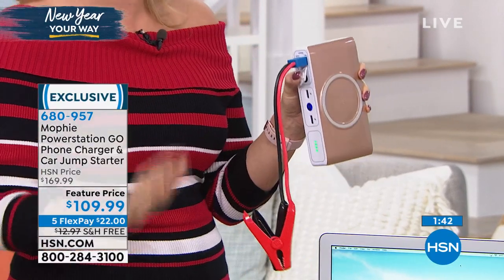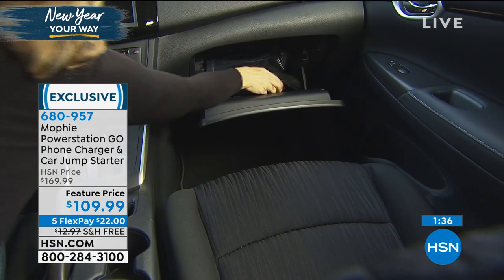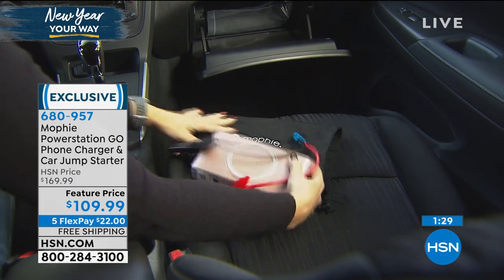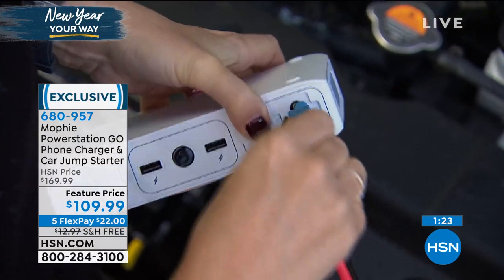You can leave this right in your vehicle if you want to. If that happens, you push that button and you have power. Hopefully you've got it right there. Mophie, you can travel with it, a pound and a half, leave it in the glove box. You're going to take it and the jumper cables out and you can have yourself out of that situation in no time. So open the hood. That may be the hardest part of this whole process.